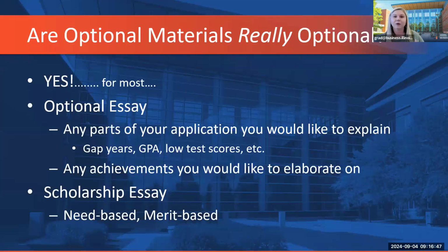And another question that we get asked frequently: you'll see that there are optional essays on the application. So you do have the option to include optional essays. The question that I get is, are optional materials really optional? And the answer is yes, for most.